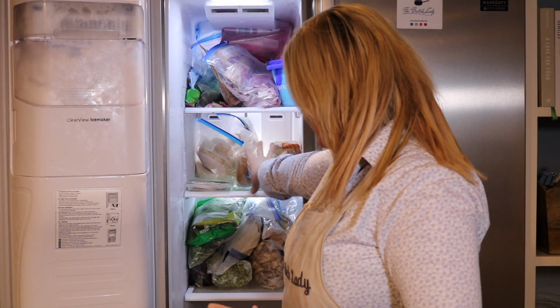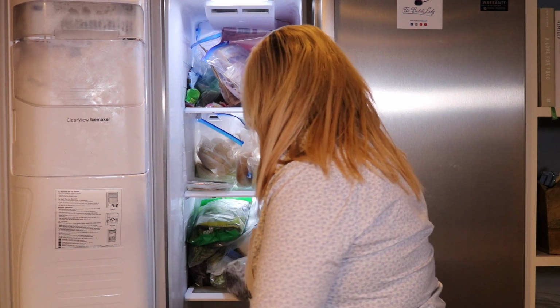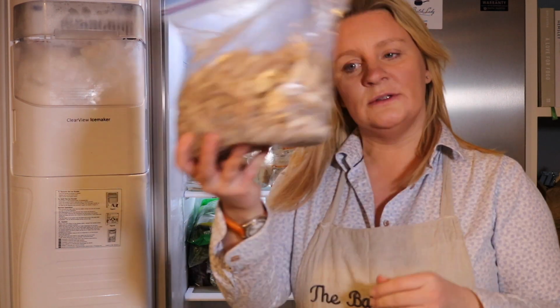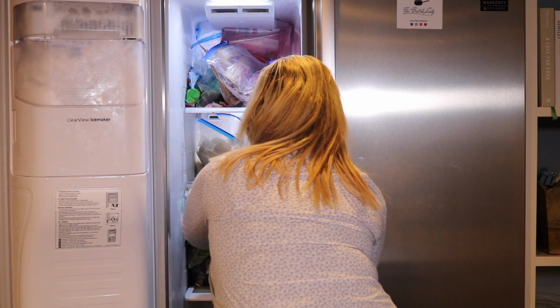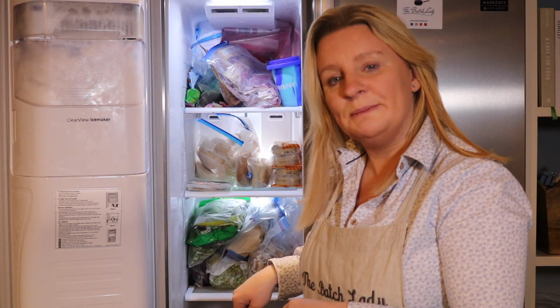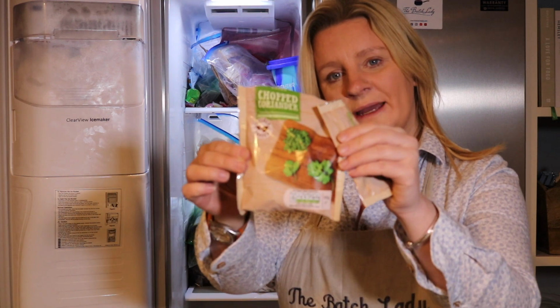So ice cream, bread, and then down here, this is where we get to all my vegetables that I use on a daily basis. Woo! Dropping some sweet corn. So we've got some sweet corn that I've just dropped on the floor, mushrooms, frozen onions, bags of peas, green beans. That's the veg that I know that I'm using every single day. It's now going to start beeping at you completely.